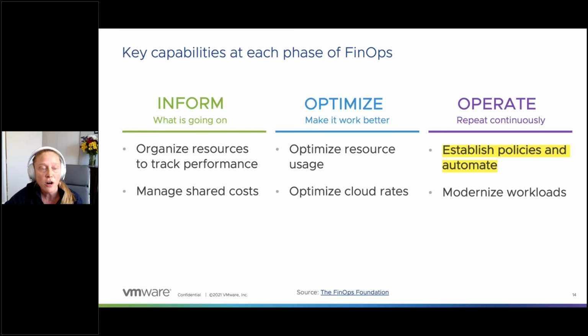Okay, so now I want to talk about how to operate on a continuous basis. As you work through some of these initial optimizations, you're going to start to understand things about your business, for example, which size EC2 instance is appropriate for this customer-facing application, or you might start to learn that snapshots that are over 6 months old are just not relevant to your business anymore, so you don't need to save those and incur costs saving them.